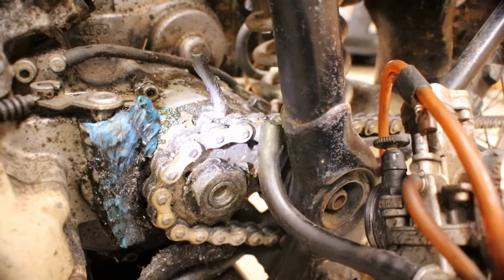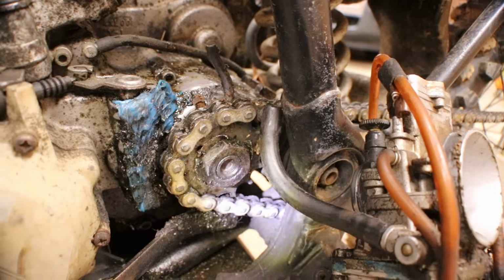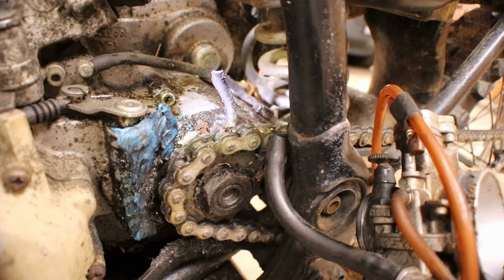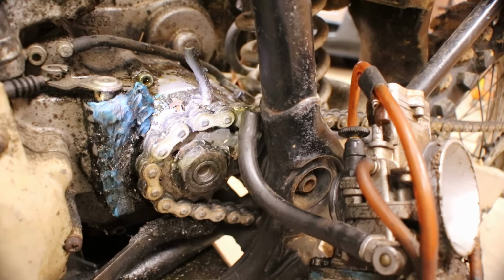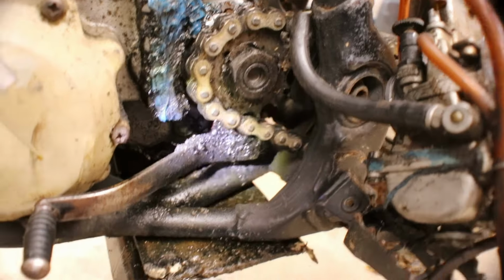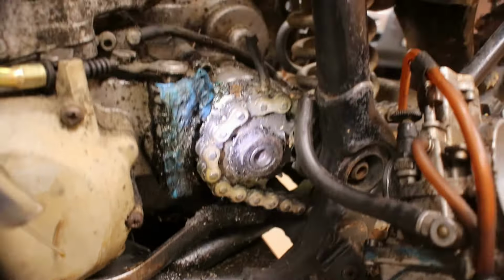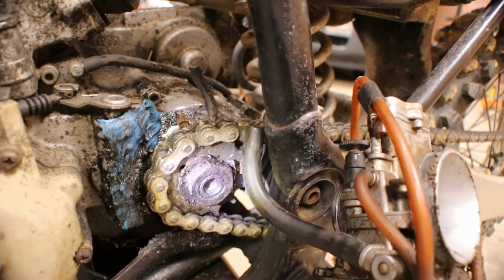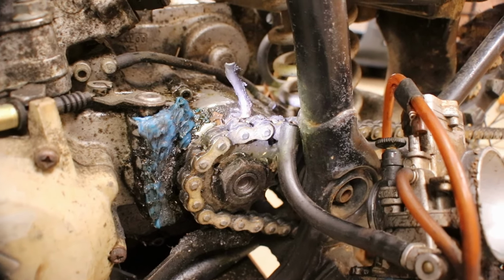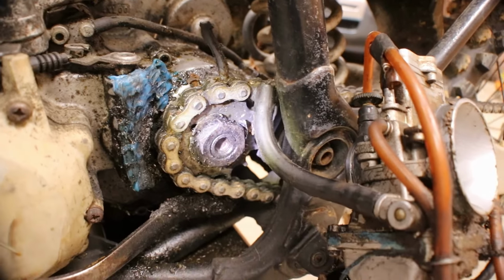I tried to pull it out, it won't come out, so I'm gonna have to pull the countershaft sprocket off and get that piece of plastic tubing out of there. It's probably then ate up the countershaft seal. There's a lot of oil down there, so that's probably where the oil was leaking from. Also, that seal is all messed up from that tubing getting caught up behind it.